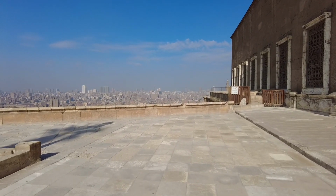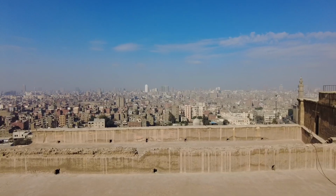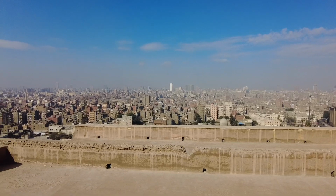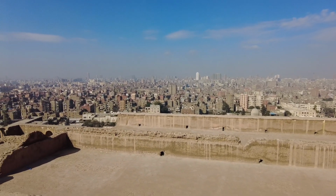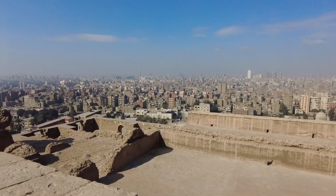One of the main attractions of the Citadel are its spectacular views of the city from the heights. Depending on where you are, you can see part of modern Cairo, the Nile, and even the silhouette of the pyramids in the background.